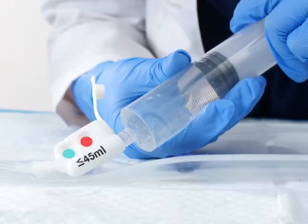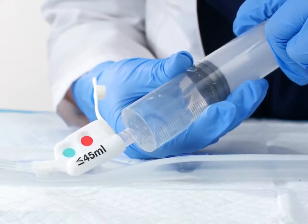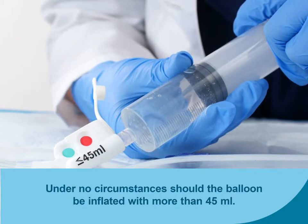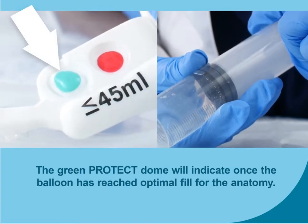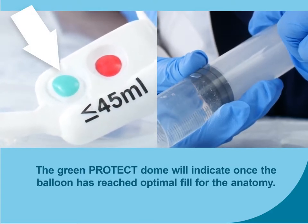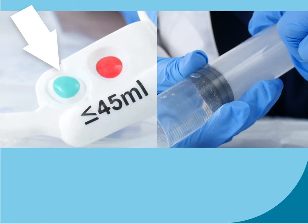Inflate the balloon with up to a maximum of 45 milliliters of water or saline by slowly depressing the syringe plunger. Under no circumstances should the balloon be inflated with more than 45 milliliters. With the insertion finger removed, the green dome will indicate once the balloon has reached the optimal fill level for the anatomy. Stop inflation once the green dome has signaled optimal fill. Under no circumstances should the balloon be inflated with more than 45 milliliters of fluid.